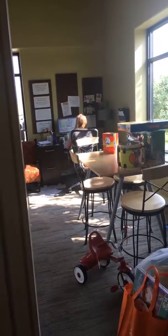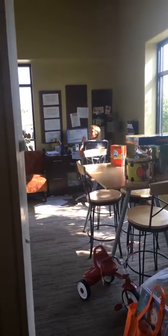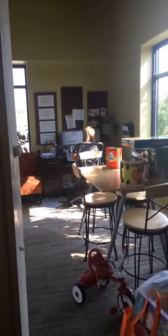Full of toys. Like, we've got Dr. Mark working back there too. Hi, Dr. Mark. You're lucky I wasn't picking my nose back here. Yeah, we catch her doing that all the time.